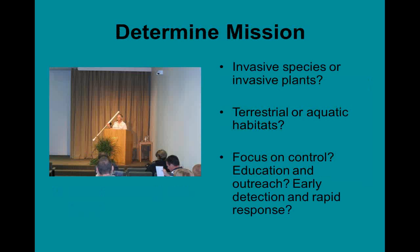Determining our mission was also a challenge for us because we were talking about should we deal with all invasive species in our area or just invasive plants. And as you are probably very much aware about the Chicago region, Asian carp is a big issue, so we decided to sidestep that and focus on invasive plants.